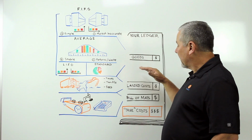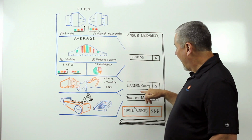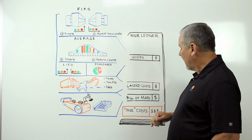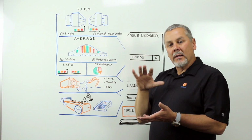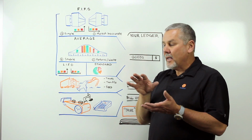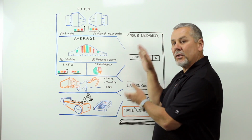Then, once you have established that, you can come back to your cost up here. You can add in your landed costs. You can add in that element of the bill of materials, and you can establish a true cost of goods so that then you can establish the margin, the price that you want to sell that product for to ensure that you have a nice profit margin in there that allows you to invest in your business going forward and be successful. Now, this is simplified.